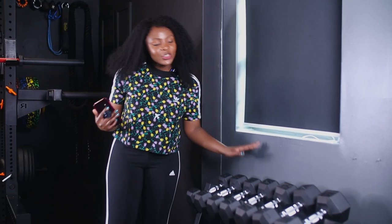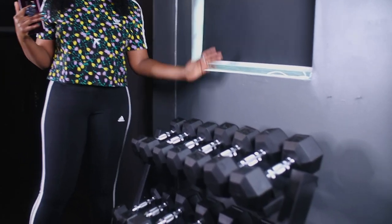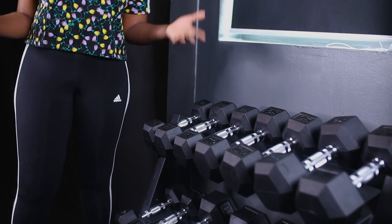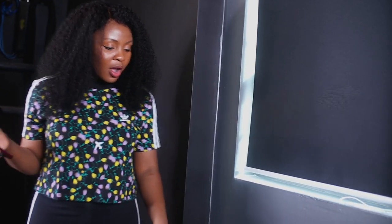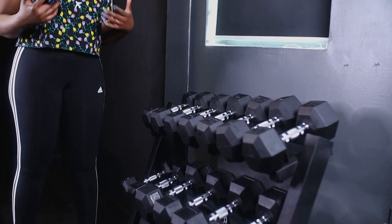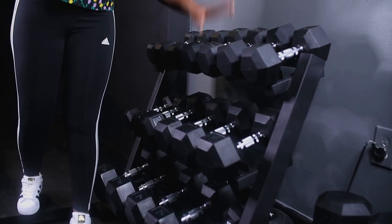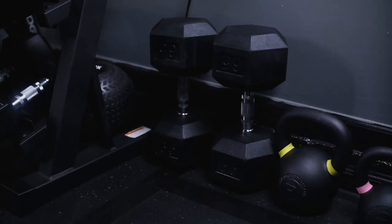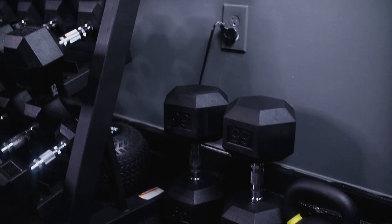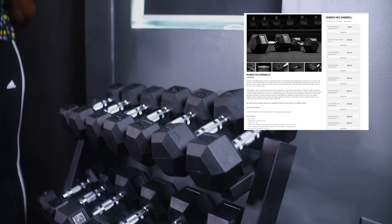Okay, so now on to the dumbbells. They were very tricky to get, but I'm sure you know all about it if you're into building your own home gym. Dumbbells and plates are the hardest to get right now, among anything else. At first it was days of sleeping on my laptop and tracking every second. We were able to get the 25, 35, and the 60. How much it was, I can't remember, but these ones were pretty pricey. I think they were $160, but I forgot the price. I really need to check. Maybe I will put it in the comment section.